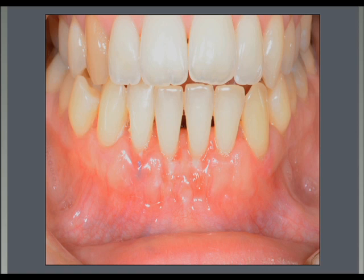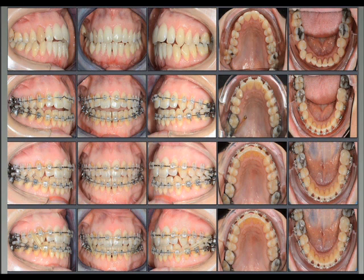This is the patient a week after the surgery, the corticotomy and the grafting. You can see how better it looks in the front. And of course, at this point, we have started the orthodontic treatment. You can see a pad placed in the palate to move the upper right second molar from the buccal to the occlusion with the lower right second molar.